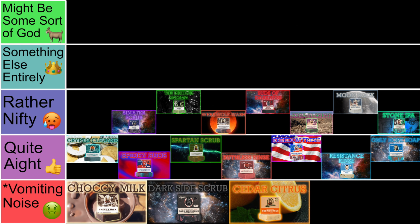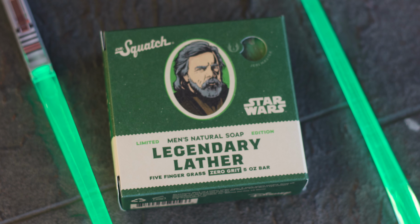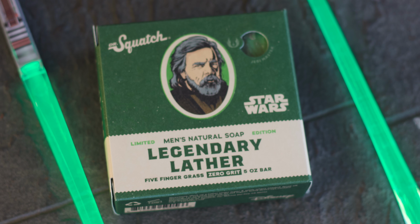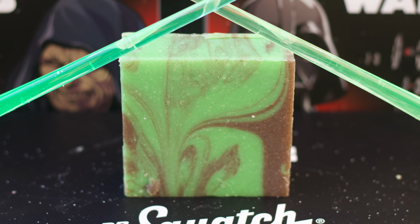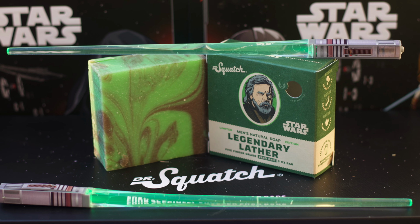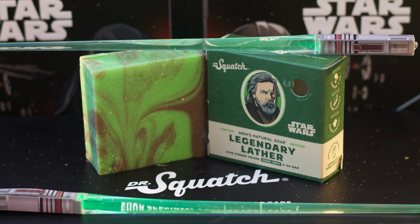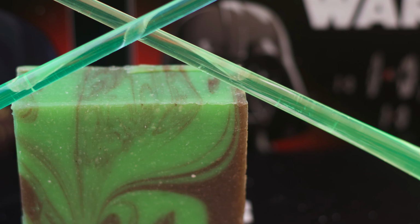Now we have its counterpart, the legendary lather, the Luke Skywalker boy. Now previously I had this as the top-ranked Star Wars brick, but I still think it's the best from the second collection. It's a strong, grassy scent that is very nice. It has a nice, peaceful, outside vibe to it. It's a gritless brick, instead it's very smooth. It's also one of the coolest looking bars out there, and it's just all around chill.